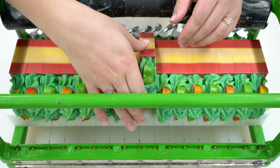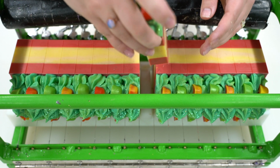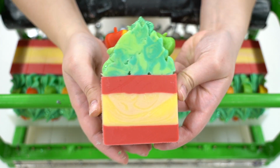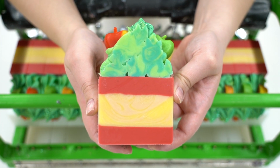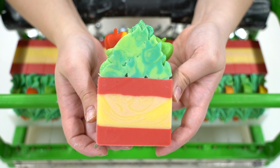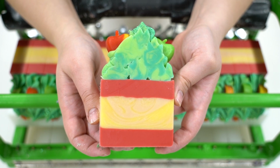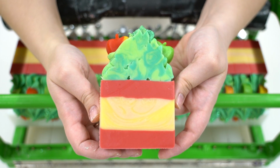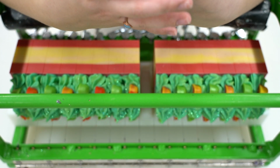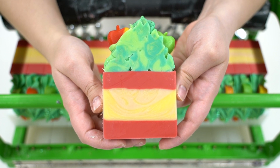Let me just pull out one of the middle pieces here. And this is what it looks like on the inside. I'm obsessed. This definitely looks like something that could be on like a teacher's desk for a teacher's gift. The smell, so good. I want to smell it again. Let me see. Yes, definitely a crisp apple smell.